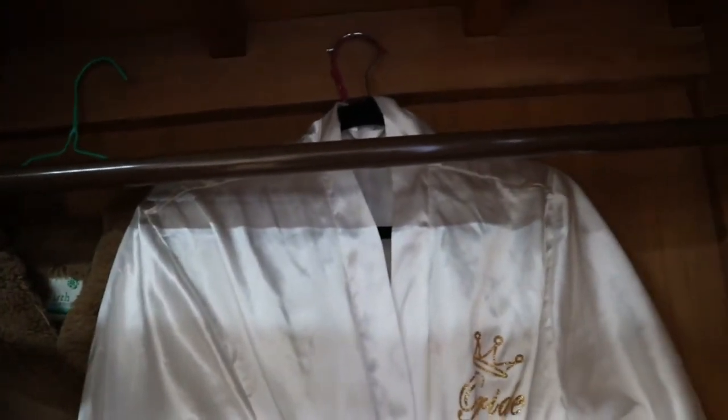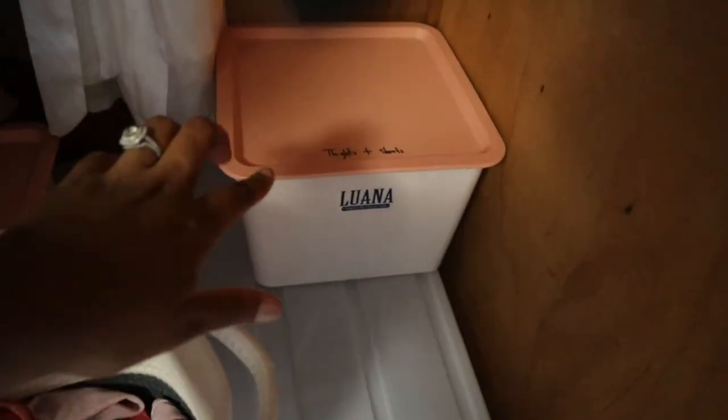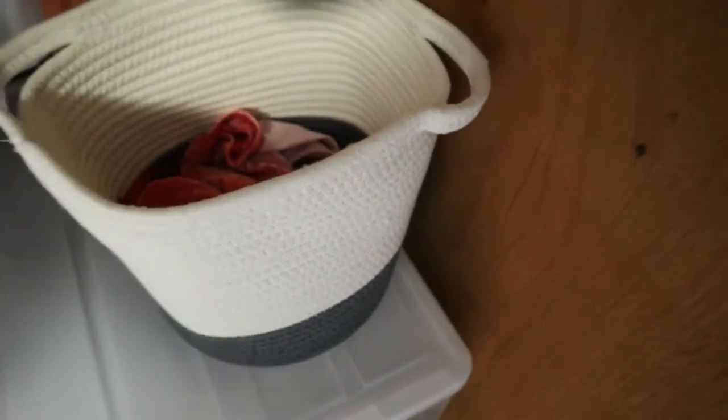Behind the clothes I have installed some nails just to hang my winter jacket up there, because I do not have anywhere else to put them. So I just knock some nails into the closet and hang those up there. That's my robe that I wear from time to time. And then I have two chest of drawers here. On top of this one, I just have a container where I put my tights and shorts, stuff that I wear under my clothes.